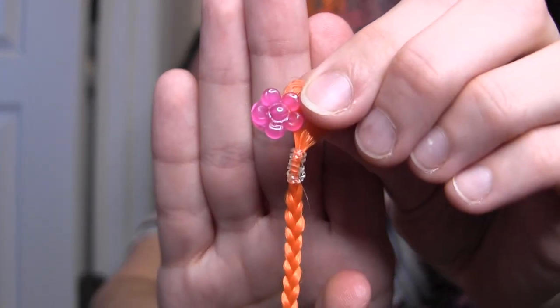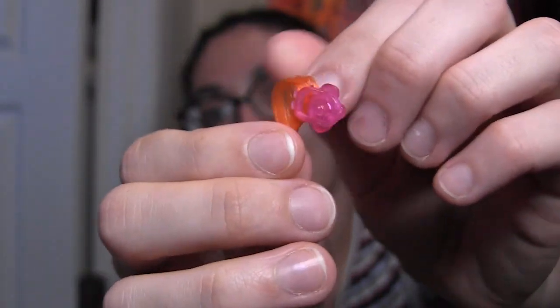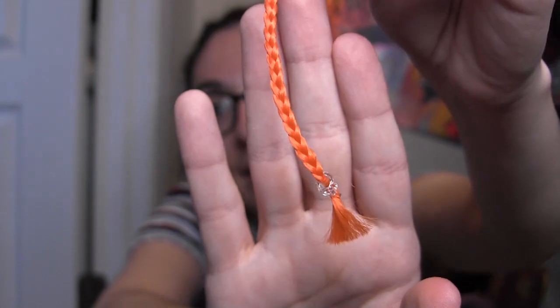And finally, it came with this braided hair extension that has a pink flower clip on top that you can use to clip into the hair. This is probably my least favorite part. I don't know if I would use it if I was given the option not to. I would have rather seen like a party hat or something.